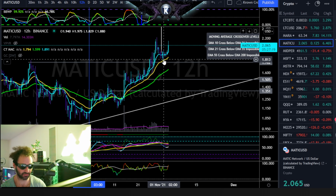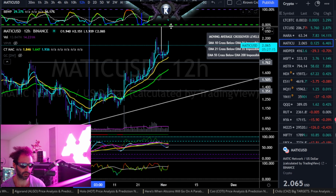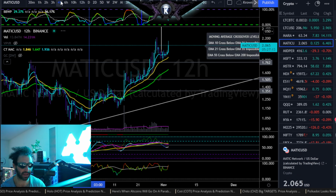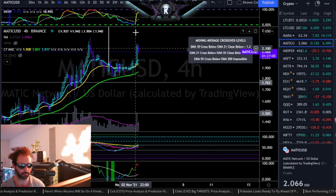12-hour is just confirming another higher low right here. I mean, that looks really, really good. Again, this higher low coming in on declining volatility. I just want to see that tick up on this next move past the current high of the rally. 4-hour, same thing. It already did it. Contracts all the way in here and then boom, spike up.